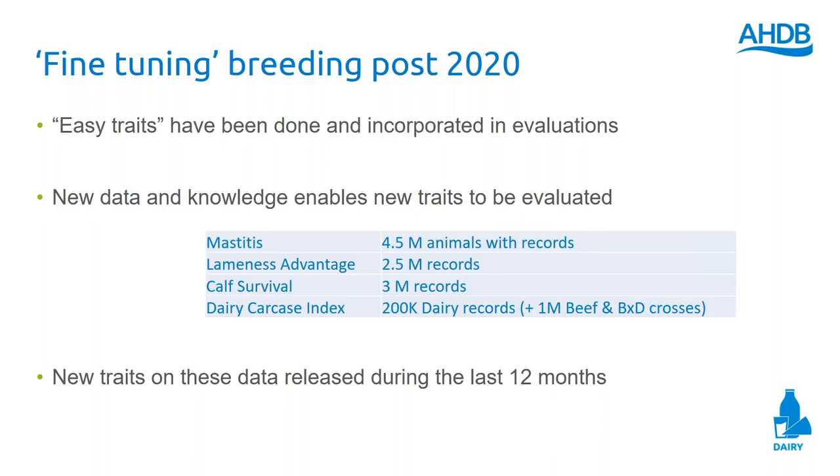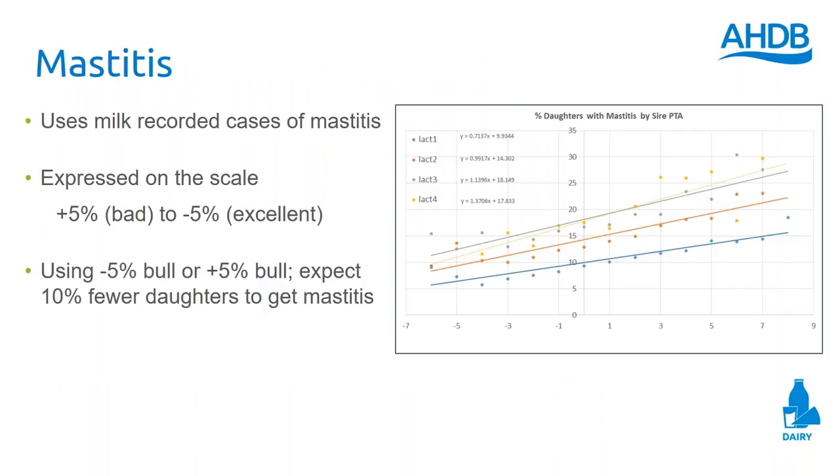The dairy carcass index, where we get data from abattoirs, is a little bit less because we look at prime slaughter age animals, and obviously most of our dairy cows don't fall into that bracket. But nevertheless, we've got a good amount of data that we can work with, and also there's a lot of beef and dairy crosses where the dairy component we can filter out genetically. So again, an index that's useful to have in a back pocket when it comes to breeding. So going through these traits just one by one.